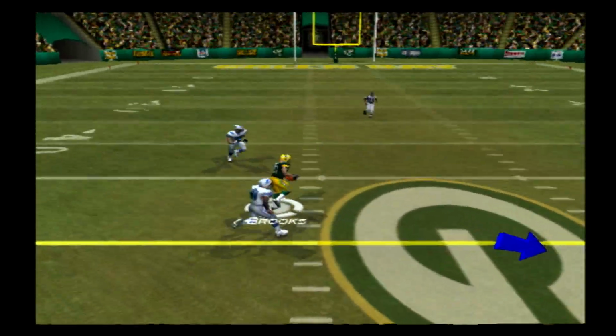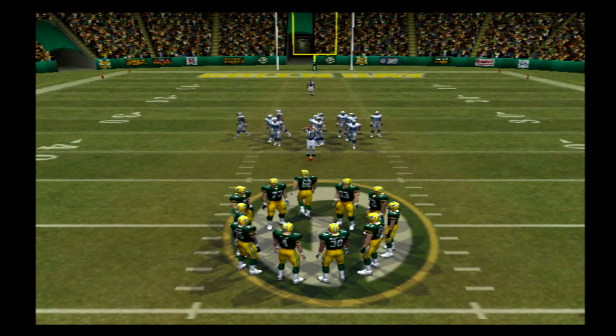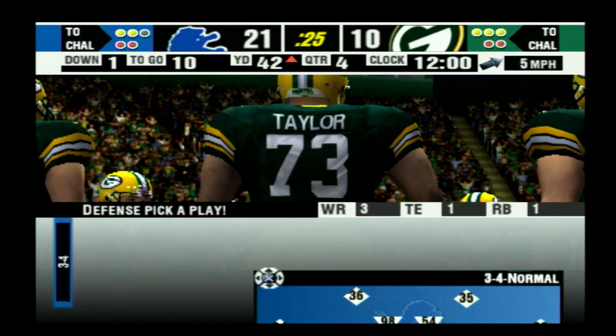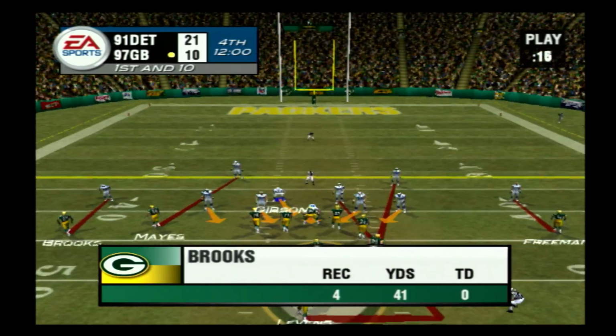Nickelback in this time. With the throw, won't have to break stride. You give him some time, he'll hit his man. And the thing is, he doesn't care how big that window is. With his accuracy, everyone's open. So we've reached the end of the 3rd quarter with the Lions ahead of the Packers, 21-10.